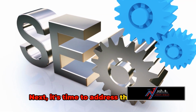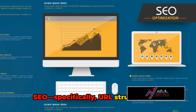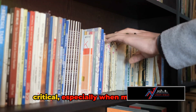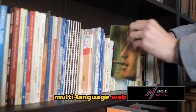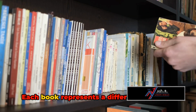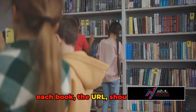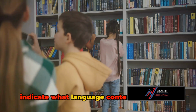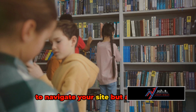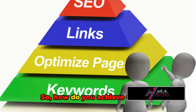Next, it's time to address the technical aspects of multi-language SEO, specifically URL structure and hreflang tags. A well-designed URL structure is critical, especially when managing a multi-language website. Let's imagine your website as a well-organized bookshelf. Each book represents a different language version of your site, and the spine of each book, the URL, should clearly indicate what language content it contains. This not only makes it easier for users to navigate your site, but also helps search engines to understand and index your content effectively. So how do you achieve this?